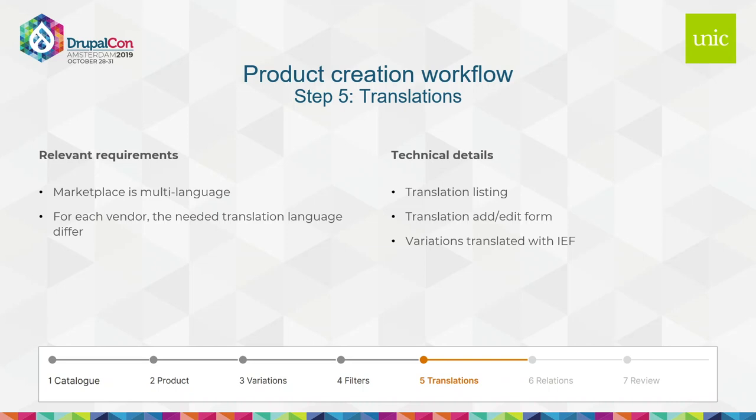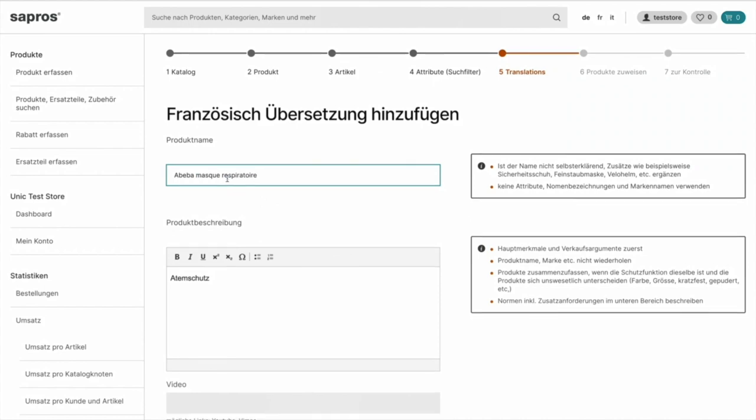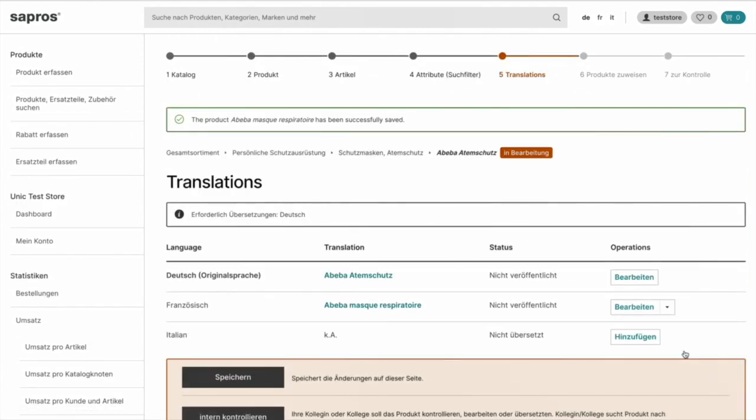This is also a multi-step, multi-action process where we list, edit and delete translations. This is how it works. You add a translation, exactly like it looks in the backend of Drupal. So simply add the French translation and that's it.